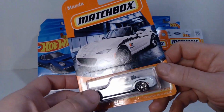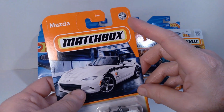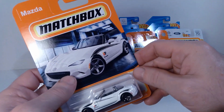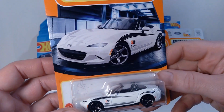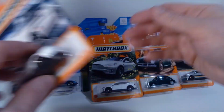And I believe this one is from 2022, so this is last year's model. I think all the new ones have a logo up here that has 70th anniversary on it. I could be mistaken about that, but I think all the ones that I've seen recently that are from the newer cases seem to have different graphics on the front. So the artwork looks great, and I'm very happy to have this one in my collection.